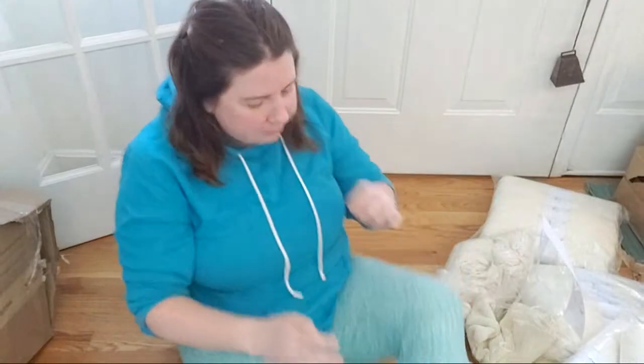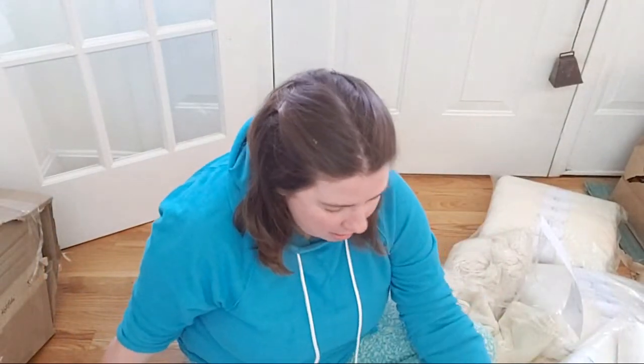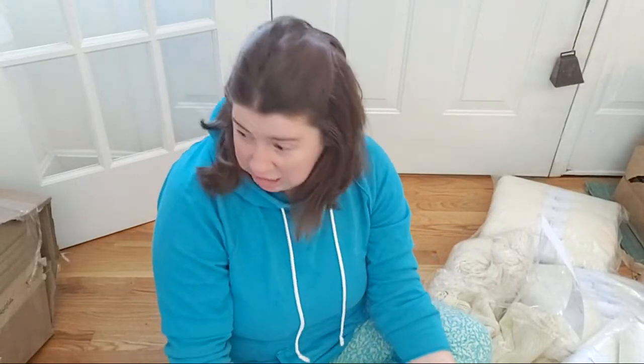But yeah, I'm excited for summer and more natural dyeing. And it's not like a block, but sometimes I get stuck because there's my dog who's really irritating.